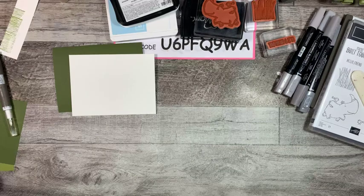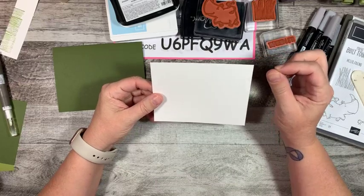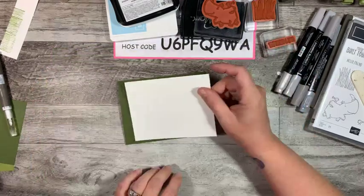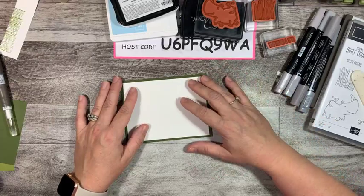Let's see, our next layers that we're going to need, this is basic white. This is 4 by 5.25. This will be our next layer to go on here. Okay, then actually, you know what? I wanted to tell you guys a secret. This is not basic white.